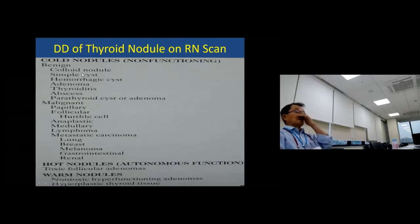The benign cold nodule is usually a cyst, but some adenoma, some thyroiditis is a nodule, and some abscess certainly. Parathyroid adenoma embedded inside the thyroid tissue. Malignant: papillary and follicular are most common. Hurthle cell is an aberrant type of follicular cell. Now, anaplastic and medullary are not functional. Function means trap and organify iodine to make thyroid hormone. Certainly lymphoma and metastatic tumors are not functioning.